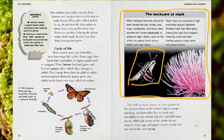Night flyers are attracted to light and flutter around windows. Fireflies flash their little lights, making the yard look magical. Flashing is the way fireflies speak to each other and attract mates.